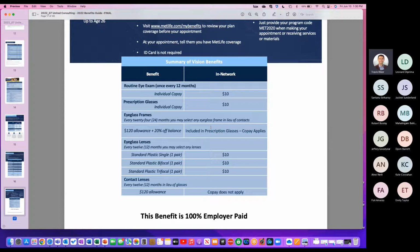Go in network. It's a $10 copay for an exam. If you have glasses, and someone here in the room does, if you go in network, it's $120 allowance and 20% discount over top of that. Now, some of you might say, well, I like my own vision doctor. I'm going to go to them.